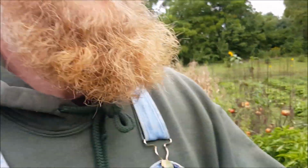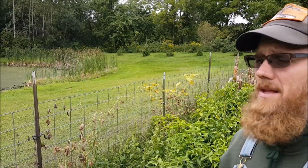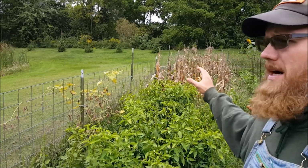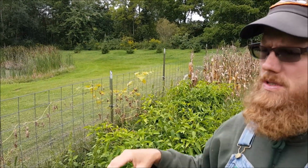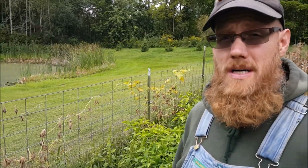So we had three red chili type, 3 habaneros, 6 jalapenos, 3 poblanos, and then 3 yellow banana type peppers. Worked out really well. I will probably do fewer habaneros and about the same of the other ones next year.